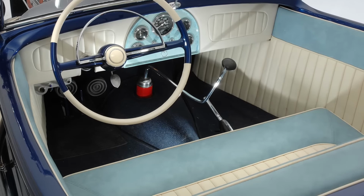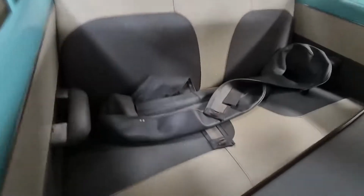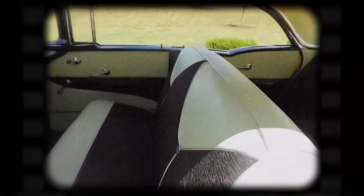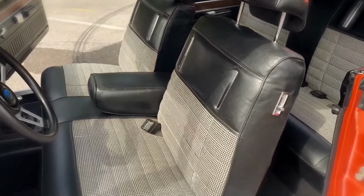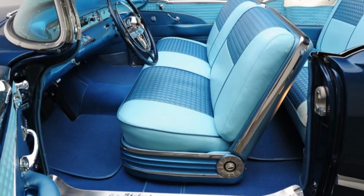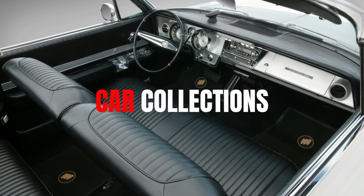Despite their convenience, bench seats eventually lost favor due to growing safety concerns. They offered less support than bucket seats, lacked defined seating positions, and made the integration of seatbelts and airbags more difficult. By the 1980s, manufacturers shifted toward bucket seats, which provided more ergonomic comfort and supported emerging safety features. Today, bench seats survive primarily in vintage trucks and classic car collections.